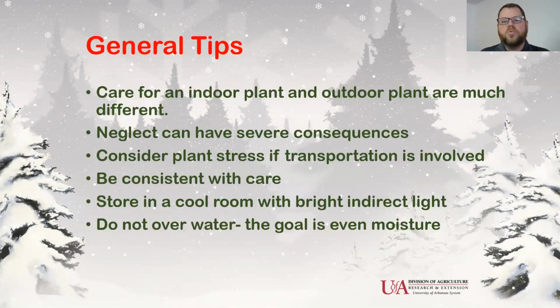All those things need to be considerations, and remember that as you're hauling your plants. Store in a cool room with bright indirect light. Your plant may not be able to go directly where you want it. You may need to put it in a cool room for a couple of days before you set it out as a centerpiece or as a focal point in the living room, where it might be a little bit warmer. So acclimate it to the environment that it's going to be in.